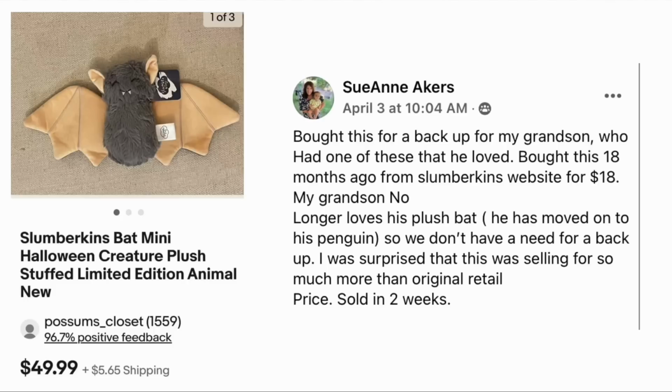Okay, here is another repeat offender, Suzanne Akers. Bought this for a backup for my grandson who had one of these that he loved. Bought this 18 months ago from Slumberkins website for $18. My grandson no longer loves his plush bat. He has moved on to his penguin, so we don't have a need for a backup. I was surprised that this was selling for so much more than the original retail price. Sold in 2 weeks. The item is Slumberkins Mini Bat Stuffed Animal. It sold for $49.99.